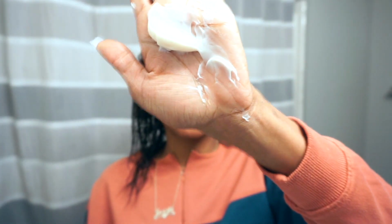So I'm just gonna go ahead and apply some of this to my hands. It's very thick. Super thick. It didn't even move. Oh my gosh, this is so thick. This feels like glue. I don't know about this. I'm just touching my hair because my hair is not wet, so I don't want to rub my hands because it does feel like glue.